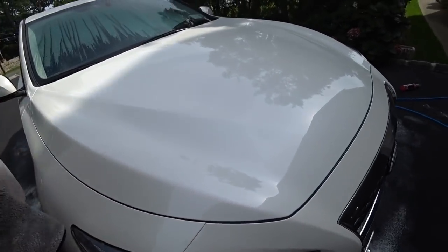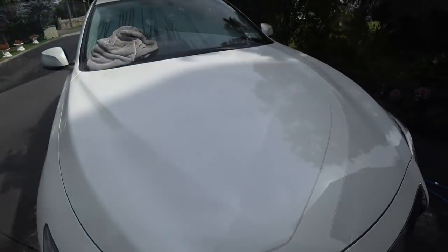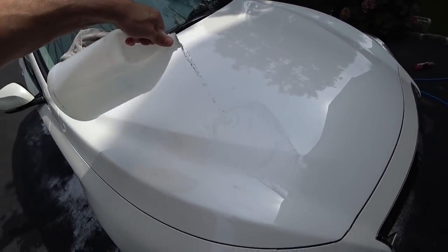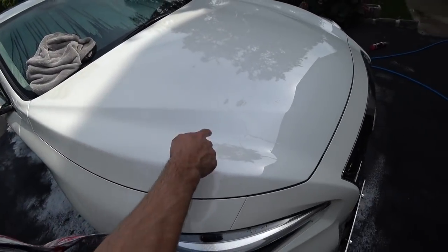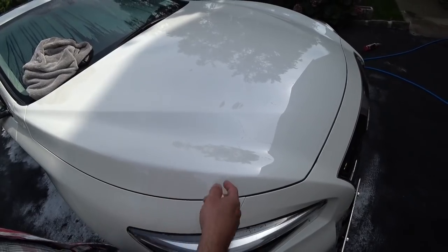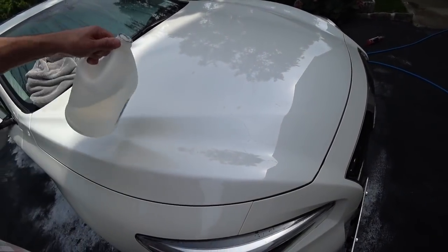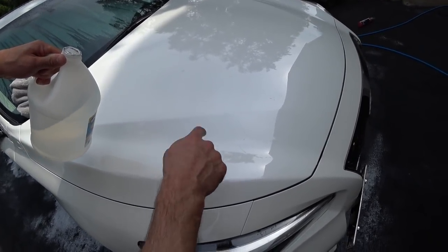Now, to show you another test, while we got the car's hood dry, we're going to leave the camera there, and we're going to show you how the water just flies right off the surface. That is identical to the hydrophobic and sheeting properties of a ceramic coating, and I'm giving it to you in a spray bottle that you could use right after you wash. See it again. This car stays outside. It's not garaged. It hasn't been waxed in 9 months.